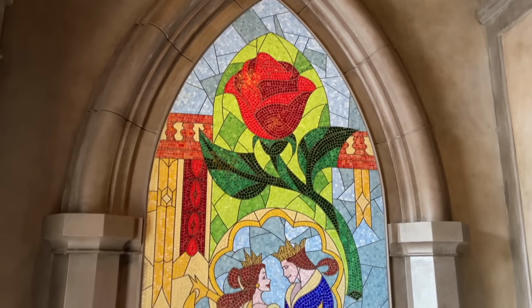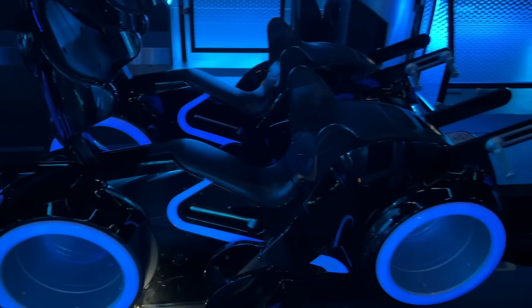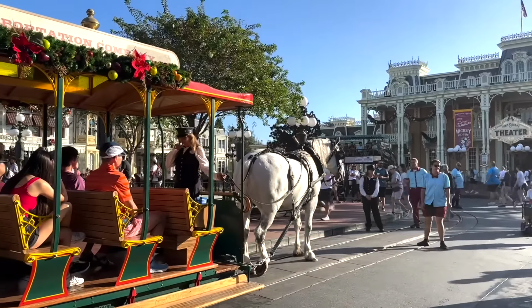We've got 50 Disney World secrets only the pros know on DFB Guide today, and I'm going to let you in on a little secret right now.